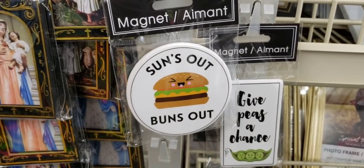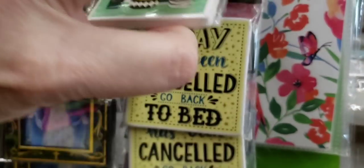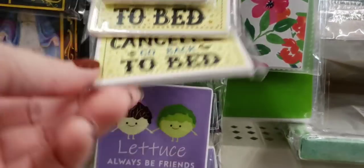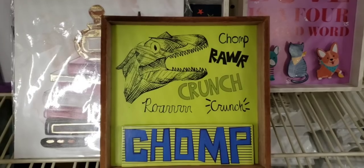They had some new magnets. Thought of my daughter with that one right there. She loves plants. I'll go ahead and link her channel down below if you want to check her out. Let us always be friends. These are so cute. They do break easy, so be careful.